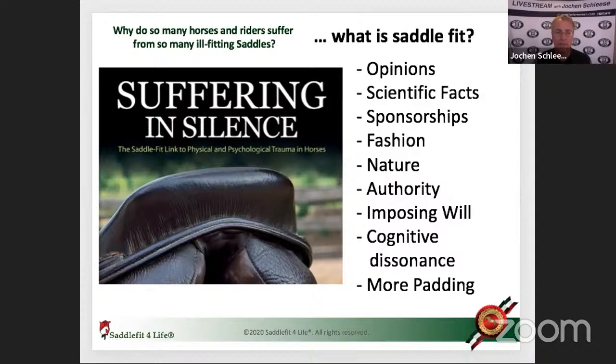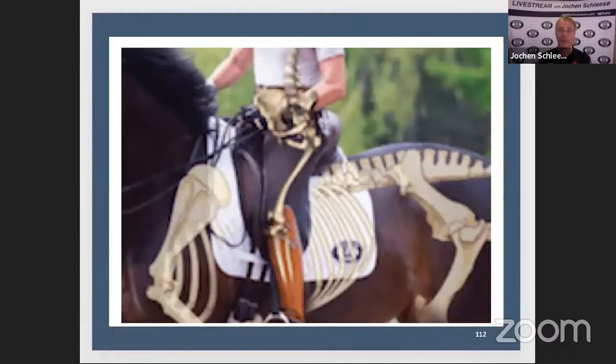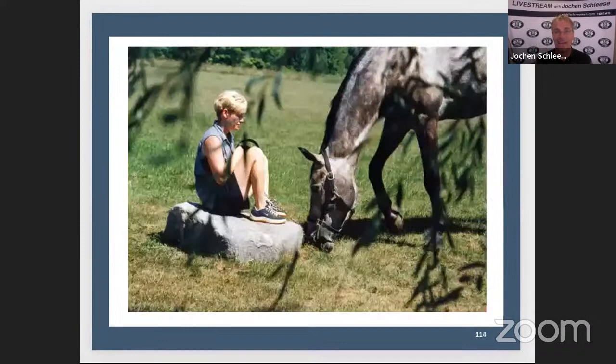Surrounded by medical doctors who talk the same thing, how it affects the riders. And we're here now with Shelby to help people to understand the interface between horse and rider, the saddle. How can that affect the performance of a horse and, of course, the rider? So that's me, and I hope you guys are here to ask us a lot of questions. We have some topics today, of course.